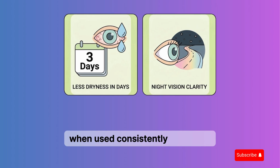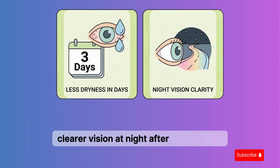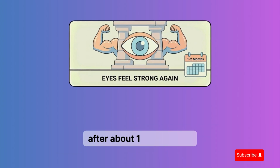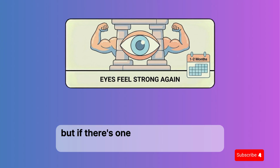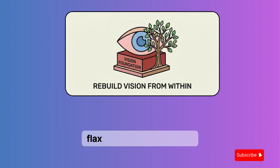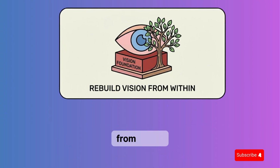When used consistently every day, many people begin to notice less dryness within a few days, clearer vision at night after a few weeks, and most importantly, a feeling that their eyes are becoming strong again after about 1 to 2 months. Of course, this doesn't happen overnight, but if there's one choice you can start today and truly expect meaningful change over time, flax seeds are that choice, not a temporary fix, but a way to rebuild the foundation of your vision from within.